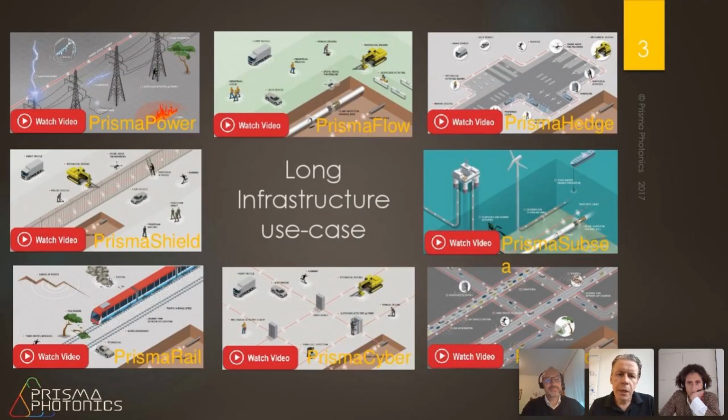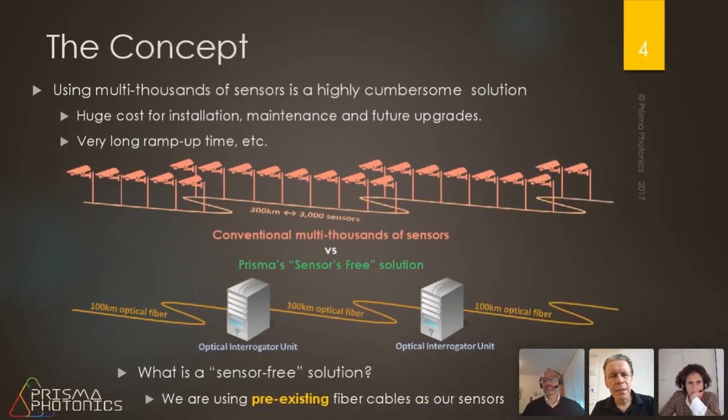So oil and gas pipeline monitoring is definitely one of the main areas of focus for us, but we're also dealing with other physical infrastructure monitoring, for example, electrical grid monitoring, perimeter control, railways monitoring, subsea infrastructure, smart roads, and also physical cybersecurity of optical network. I would start with a brief about the concept of fiber sensing, and then we will dive into the detail.